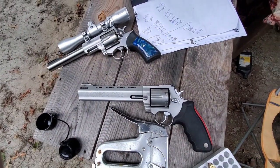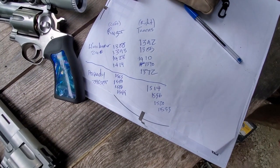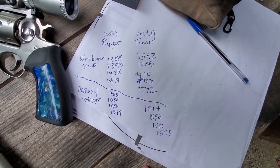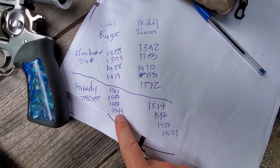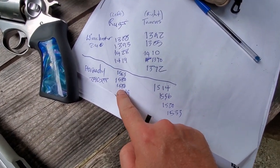The Ruger shoots good, but this just goes to show that you need to have a load that your gun shoots well. So here we go. We got the Taurus and the Ruger, and here were our figures. The Ruger here on the left, Taurus on the right. Here were our figures, 1549 all the way up to 1586 over here.